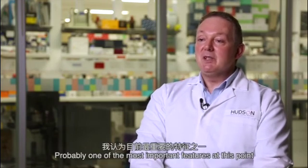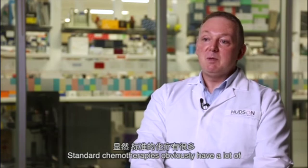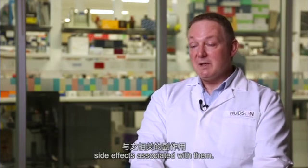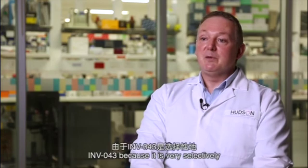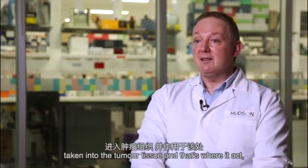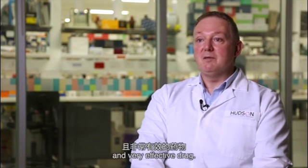Probably one of the most important features at this point, I think, is in fact the specificity for the tumour. Standard chemotherapies obviously have a lot of side effects associated with them. INV-043, because it is very selectively taken into the tumour tissue and that's where it acts, those side effects are mitigated, and so really we have a very safe and very effective drug.